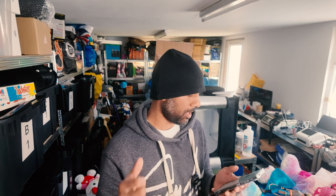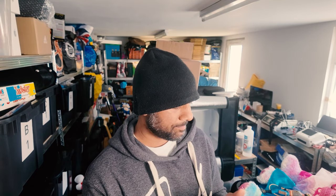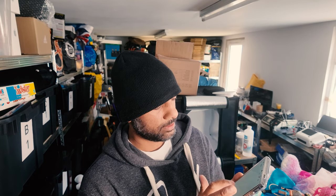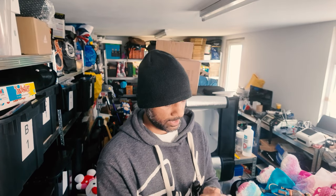So we sold a Power Rangers Dino Charge Deluxe Petra Megazord. That was one of my pickups from the last car boot. I'll put the link up here. Where are we in terms of pictures? So yeah, this guy here, that's gone for £38.